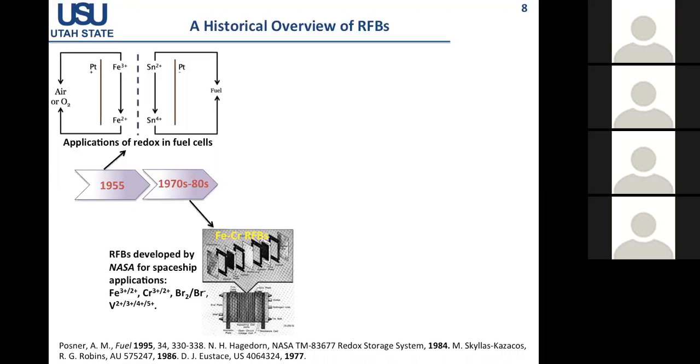when time reached the 1970s and 80s, NASA, the big research organization in the US, started to develop real designs of flow batteries. For the energy supply for spaceships, that was their major purpose, right? The scientists at NASA looked at a bunch of redox active materials, including inorganic materials: iron, chromium, bromine, and palladium. They looked at a number of redox active materials as the anode and cathode materials. Eventually they ended up with a combination of iron and chromium chemistry. So they developed iron chromium acidic redox flow batteries.